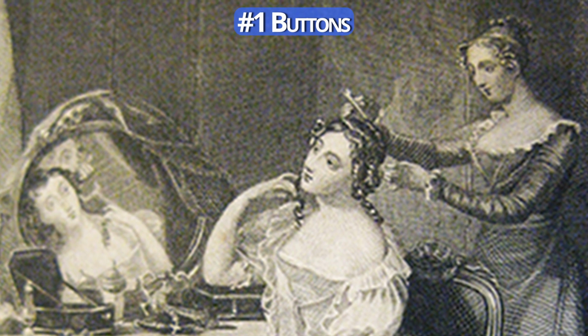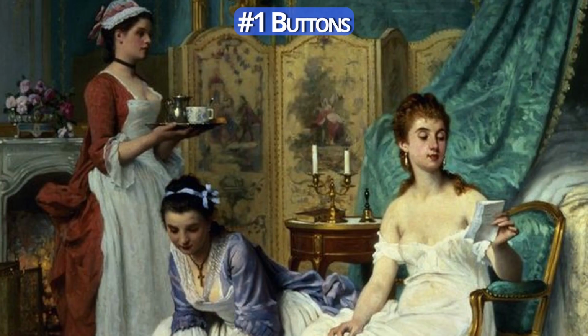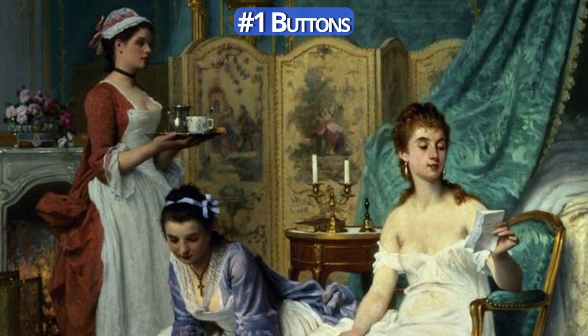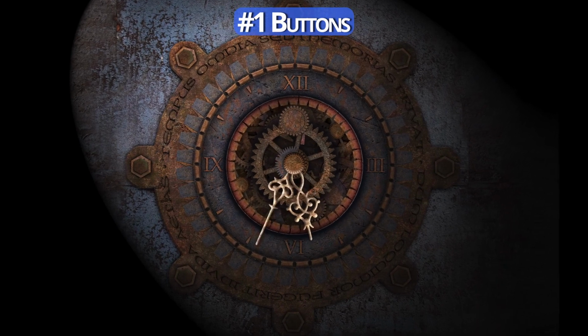Back then, women's clothes were crazy complicated, so you needed someone to help you get them on. Most of the servants were right-handed, so when they faced the wealthy woman, it made sense to put the buttons on the servant's right side. And that choice stuck around for hundreds of years, and it's still with us today.